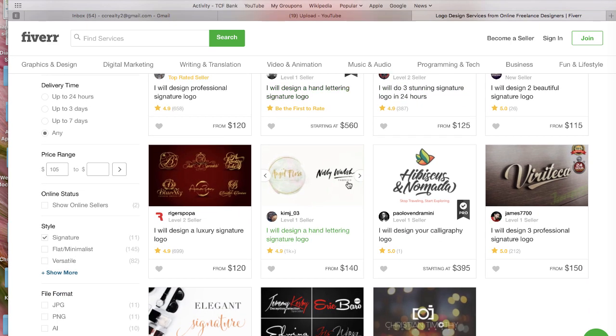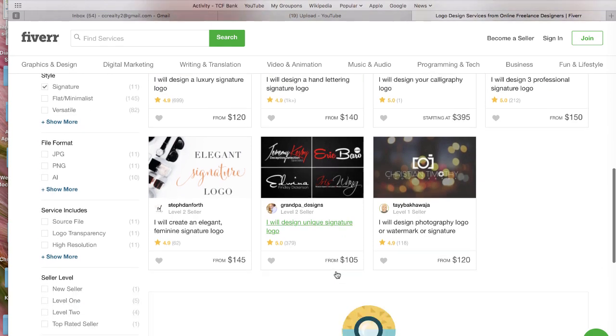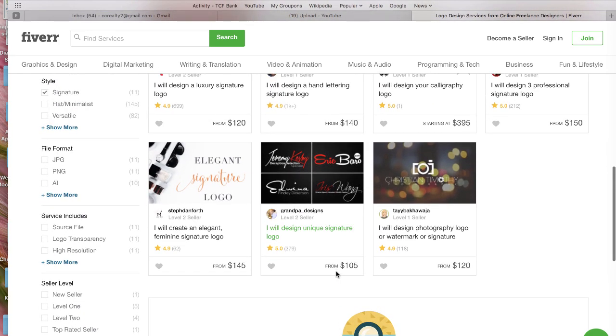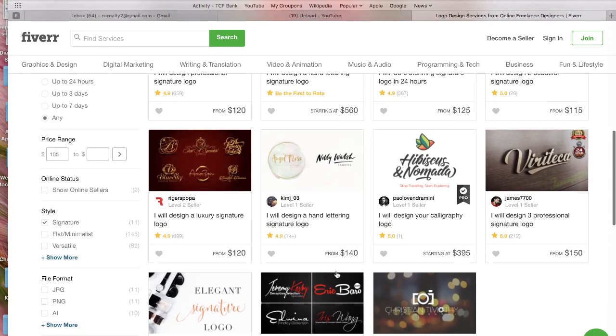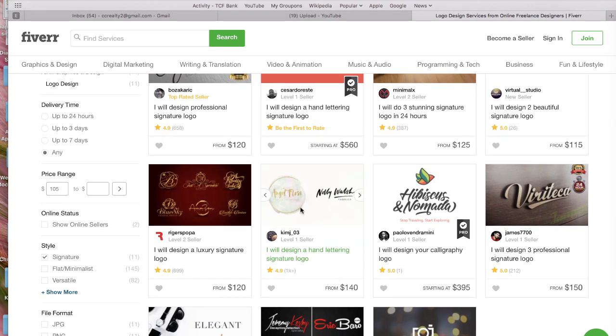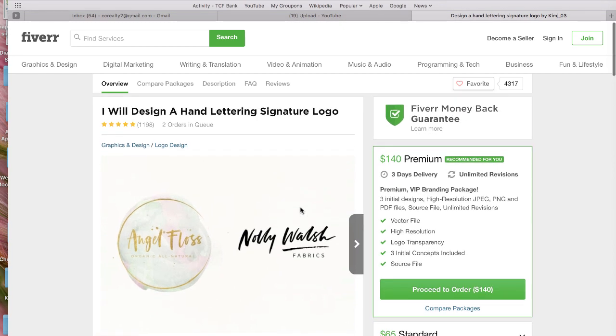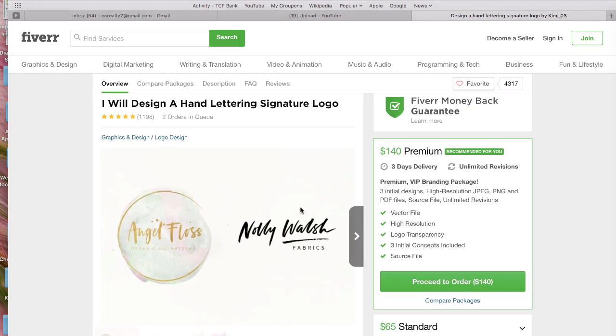This person here is a level 1 seller, a level 2 seller. Okay, this one here is a level 2 seller. This one here is charging 140. He's a level 1 seller. Okay, so you have an option of who to choose from. It's merely up to you and what you're looking for. But let's just click on one of them just to see where it takes us, so I can give you guys a better idea. Okay, it's almost like buying something off of Groupon.